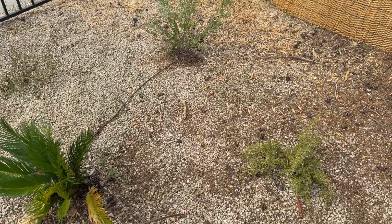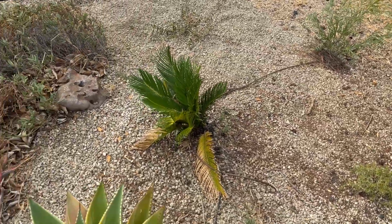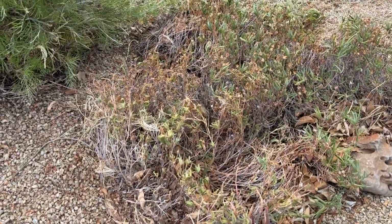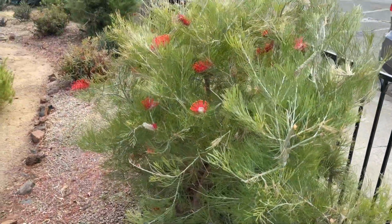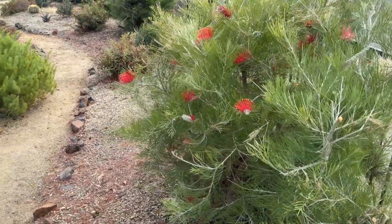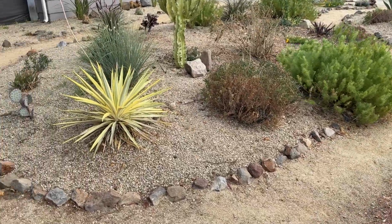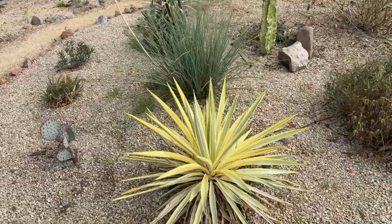And then a few new plants over here, a rosemary, cycad. Over here we have my ice plants. Here's another grevillea. This one does still have some flowers on it. I did also prune that one. And then looking back the other way, we have another yucca with the yellow. That's very nice.